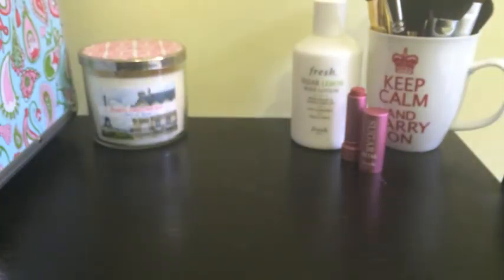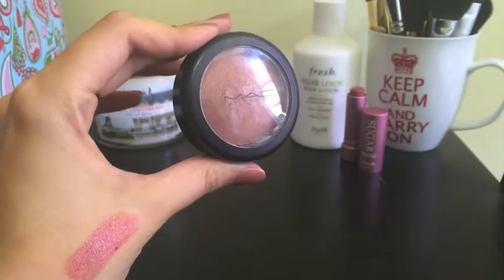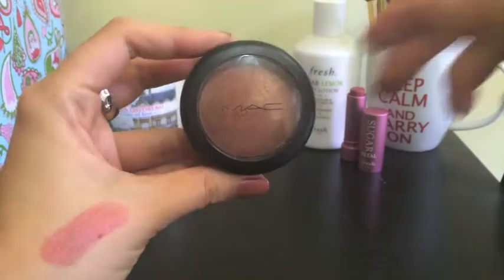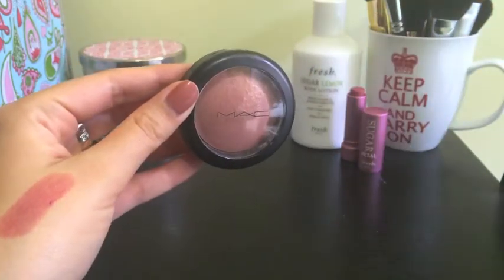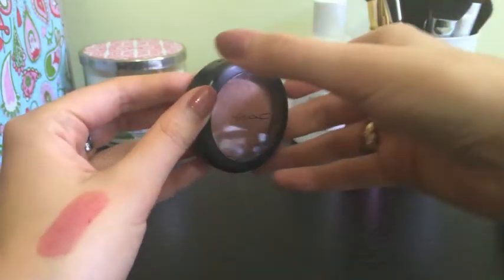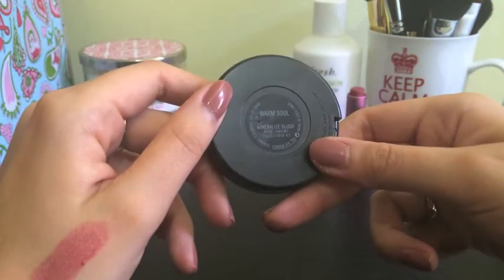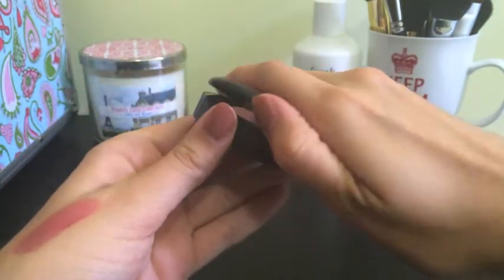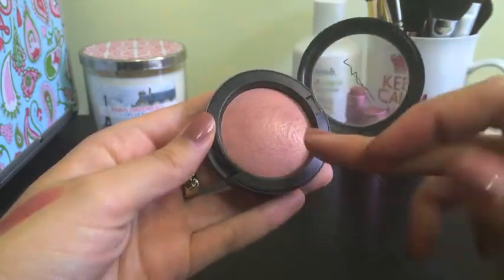Then from MAC, I got the first blush I've ever owned from this brand. This is a mineralized blush in Warm Soul, and I liked it because it reminds me of my favorite blush ever, which is the Chanel Joues Contraste in Orchid Rose. I keep hearing that MAC blushes are very good quality, and the sales associate told me that this isn't meant to be an actual blush, more like a highlight with a bit of color.